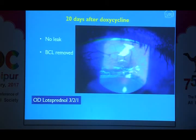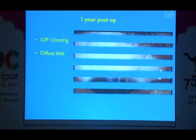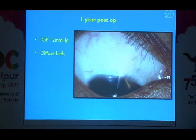So this patient, after 20 days of oral doxycycline and BCL, had a diffuse bleb and 14 millimeters of mercury pressure, no leak, and at 1 year post-op, this is the kind of conjunctiva. So not always do you need to take the patient back into the OR. Extremely rarely we take the patient back into the OR. Most often you will be able to manage, but the only thing is that you have to see them more frequently.